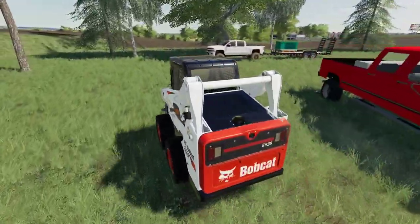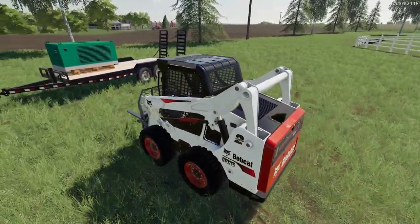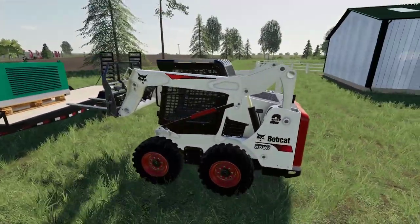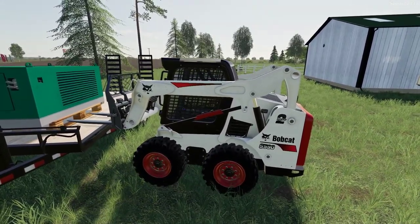The 7.3 looks amazing. Let me know down below in the comments, guys, do you like the old Fords? I really do like it, and especially that body style and the one after it do look nice.